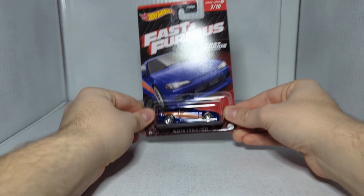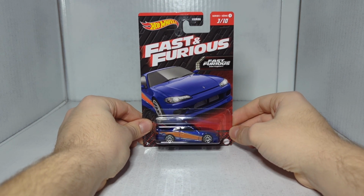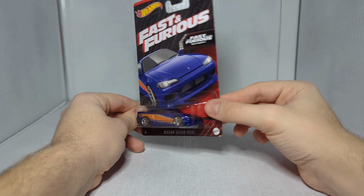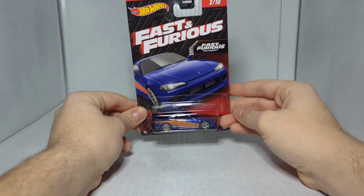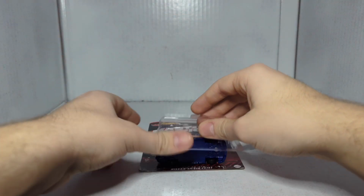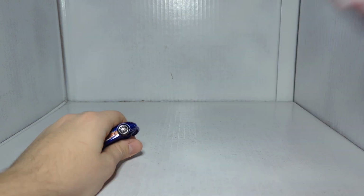And the car that we're looking at is the Nissan Silvia 515 or 515, whatever you want to call it. This car right here looks phenomenal in diecast form. I absolutely love the way this car looks. So good, so beautiful. And I'm ready to get it out of the package. Alrighty, I didn't do too good of a job getting the blister off of that one, but that's okay.